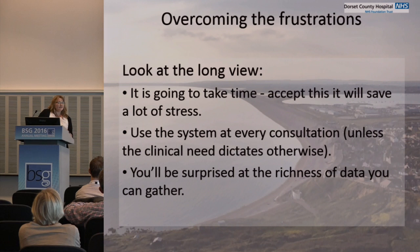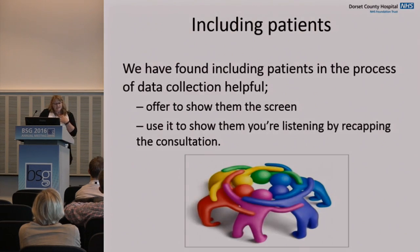So use the system at every consultation because, as I say, every patient you see, you will increase the value and the richness of the data that you can gather. So including patients from the beginning has been really helpful.